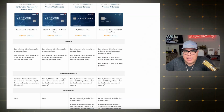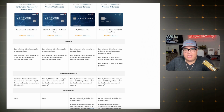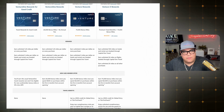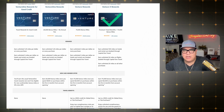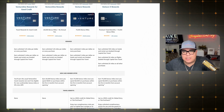Now, this is the final lineup here. This is the Venture lineup of all of the travel credit card. Now, you have the two Venture 1, and you have the Venture, and then the Venture X. Now, the Venture ones, they're decent travel credit cards, nothing to write home to mom about. You want to get to the Venture X. The Venture X is the credit card that is going to compete with the actual American Express Platinum card.